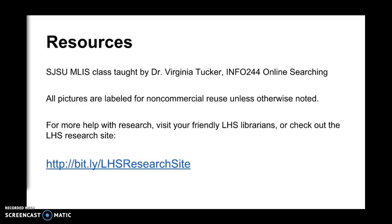Here's a short list of resources. If you're interested in research help, see a librarian or check out the LHS research site. Thanks, and good luck in your research.